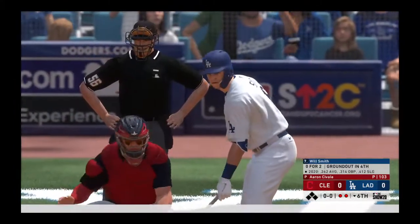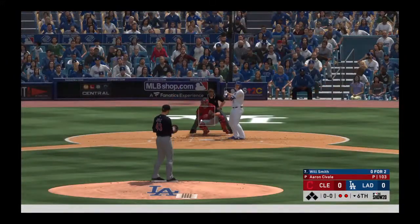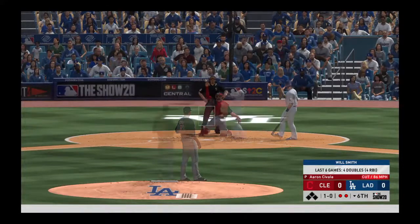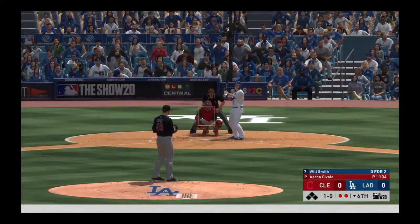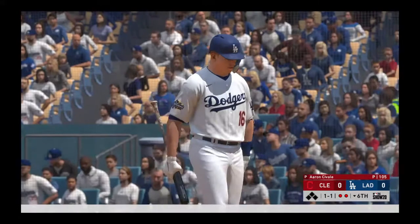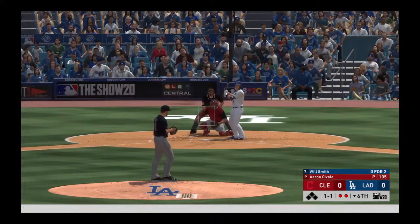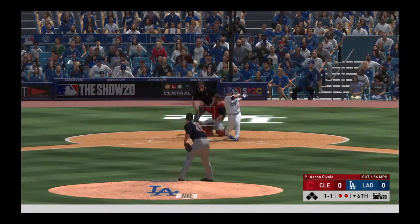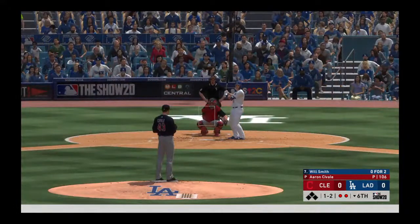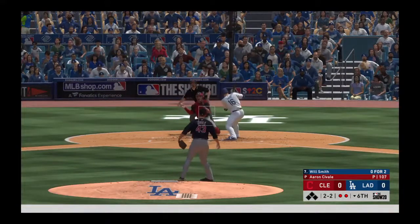Now to the plate, Will Smith. An error allowed him to reach base in his last appearance. He's ready. Here's the first offering. 1 ball, no strike. 2 out, nobody on. And it's fouled away. Now the 1-1 pitch. Two and two.